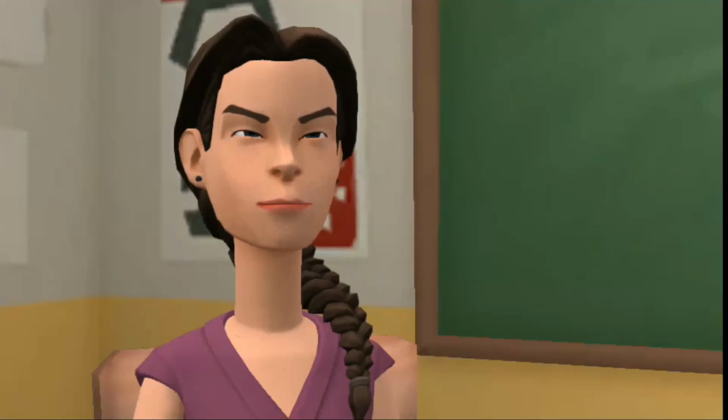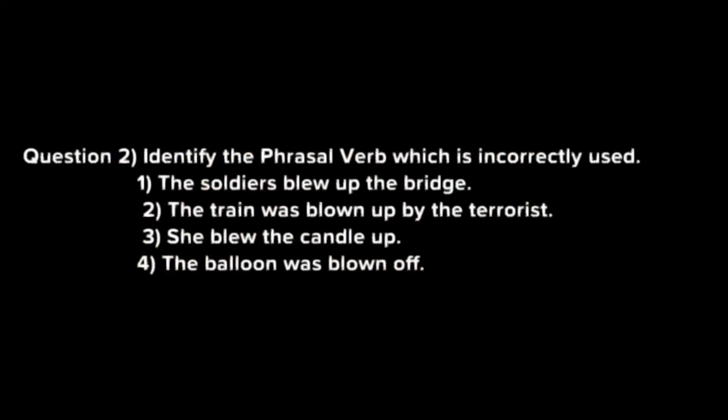Next question. Question 2. Identify the phrasal verb which is incorrectly used. 1. The soldiers blew up the bridge. 2. The train was blown up by the terrorist. 3. She blew the candle up. 4. The balloon was blown off.